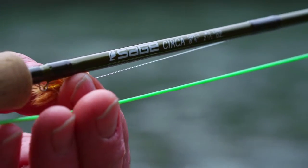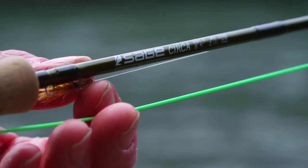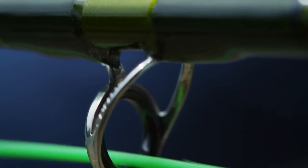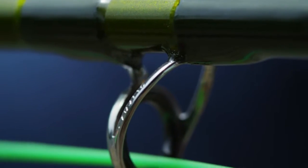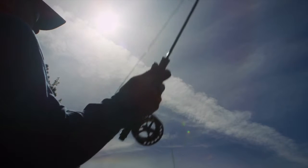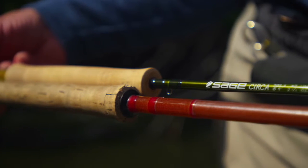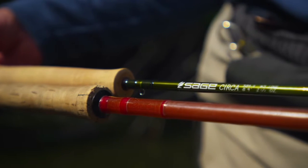The Circa is very unique. It's unlike any rod we've built. My goal in developing this rod was to develop a rod using modern materials on a very sleek, slender shaft that would load down in the hand but give you performance advantages over glass, performance advantages over bamboo, but a fishing tempo not unlike those two materials.